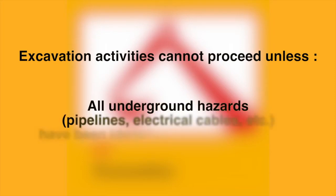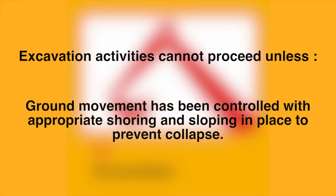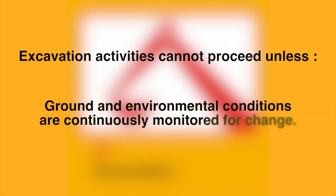Excavation activities cannot proceed unless all underground hazards, pipelines, electrical cables, etc. have been identified, located, and when necessary, isolated. Ground movement has been controlled with appropriate shoring and sloping in place to prevent collapse. Ground and environmental conditions are continuously monitored for change.